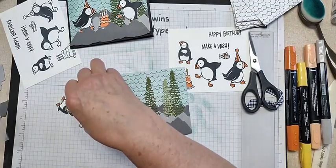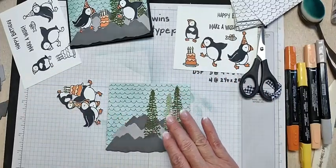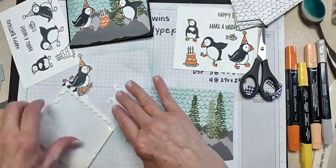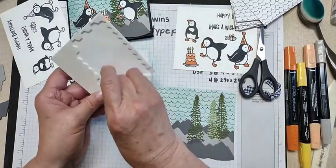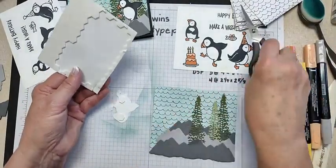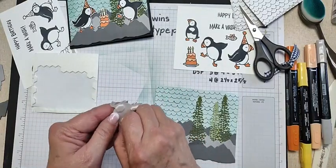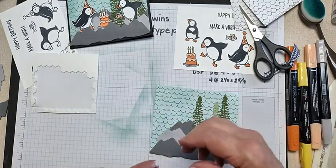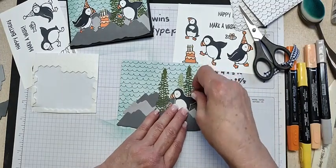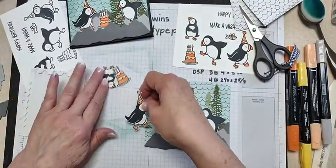So here's our puffins. And I am going to add them with dimensionals. So I'll get this one. And put him out here. So more than likely, this is going to be a card that might take some extra postage because it's a little thicker. Okay, so we'll just put him on there. And then we'll get this one with the hat.